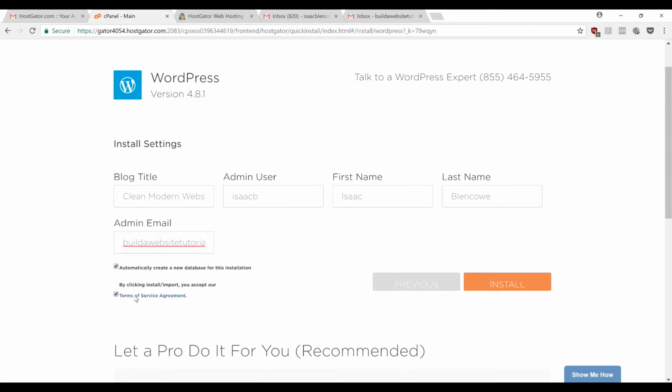So alright, once all your information's in, you're going to want to come down here and tick your terms of service, make sure it's ticked, and have that automatically create a new database for this installation. So before you go ahead, make sure you've got the username that you want to use, and you've got all this information filled out, and make sure you have your correct email, the email that you've been using for everything today. Then we're going to hit install. This is going to go on to the exciting part. This is installing WordPress.